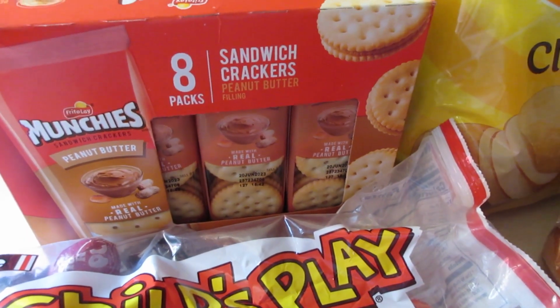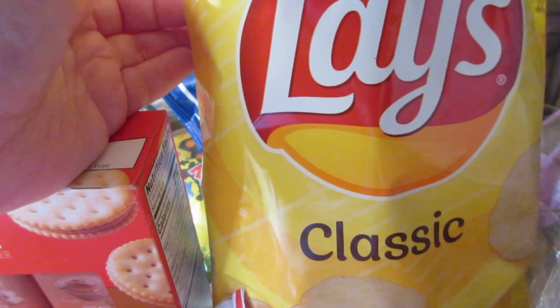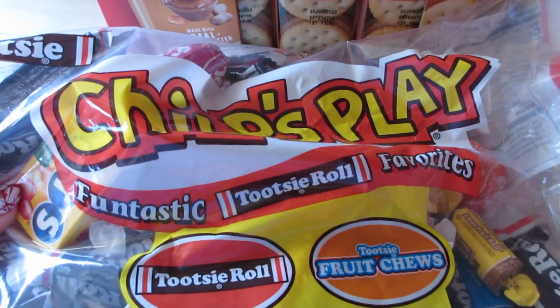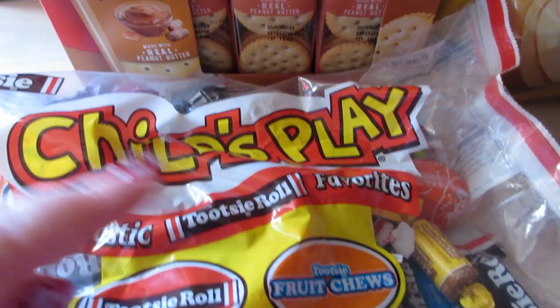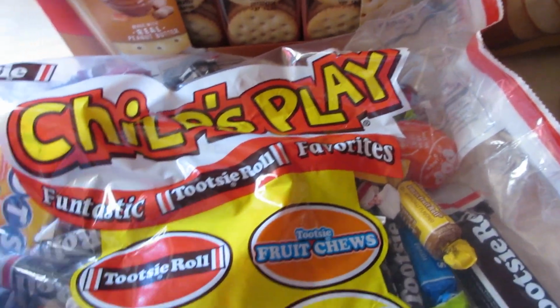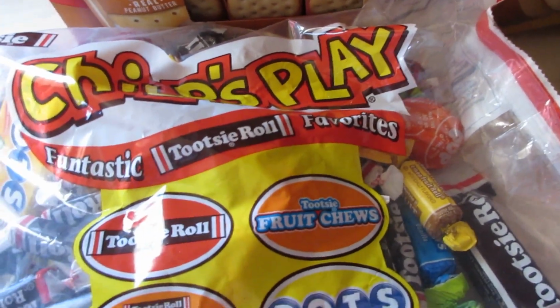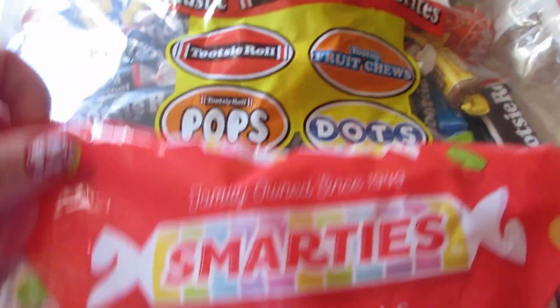Peanut butter sandwich crackers. A bag of Lay's classic potato chips for the party. We're doing a piñata. I'm going to make a piñata. And we picked up the Child's Play. This is kind of like a party pack, I guess, with Tootsie Rolls, Fruit Chews, Tootsie Pops, and Dots. And some Smarties for the piñata.